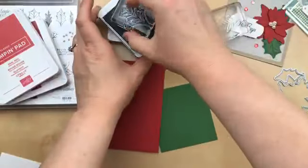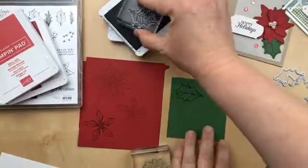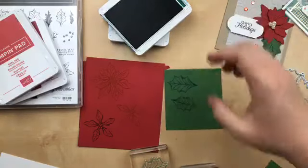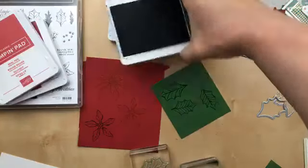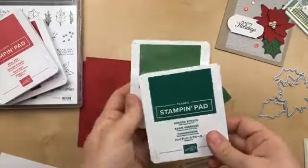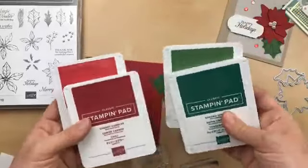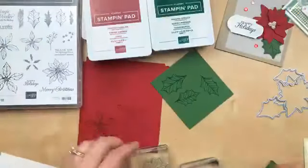So, let me stamp these. I decided to upgrade the green and do the same thing here. So I'm using Shaded Spruce. I might need more space. Shaded Spruce ink on the Garden Green cardstock. So it's just a shade darker, just like I used the darker shade with the Cherry Cobbler.